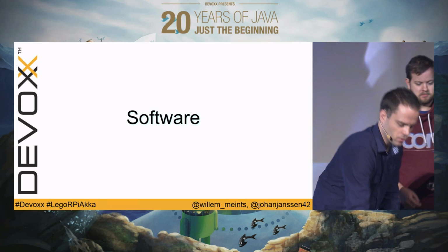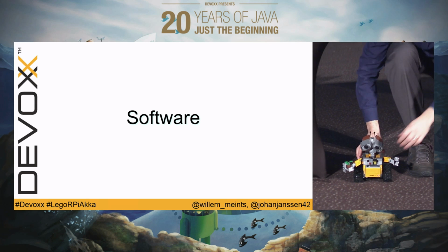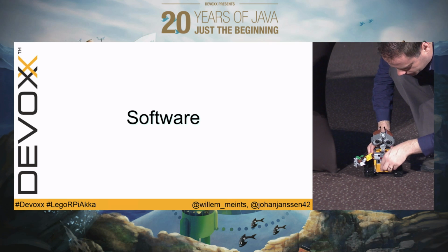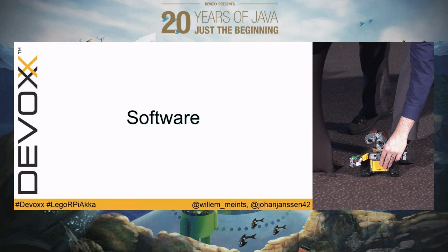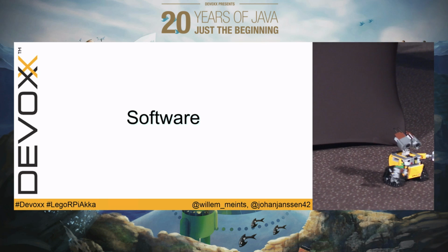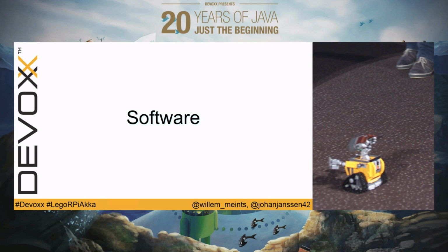And we will show you how it works. Hopefully it works. Oh, yeah, we just have to turn it on, that's all. This Lego set for Wally is normally a static thing. You can't control it, but there's a description on the internet on how to add a couple of motors and a battery pack to control this sort of thing. And you can see it's pretty cool.